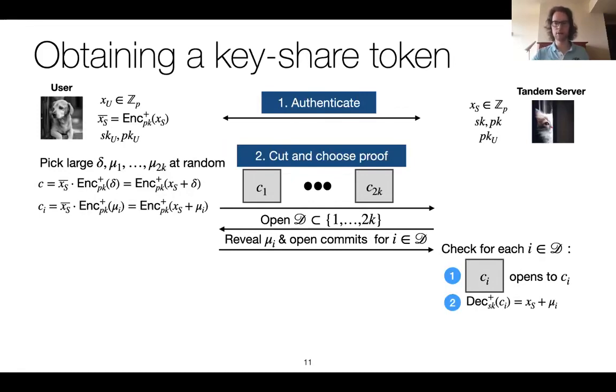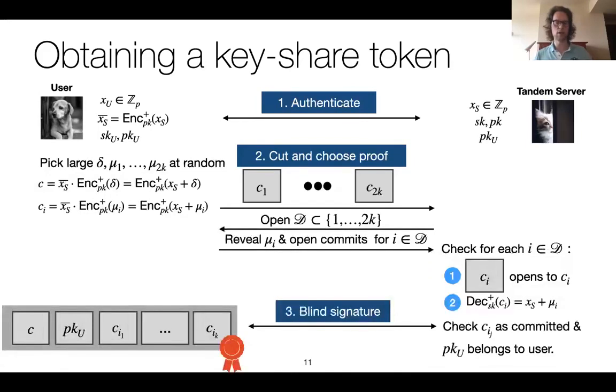Now, these remaining k values C_i, we're going to include in the key share token. So this key share token is not only going to contain the ciphertext C, which is the encryption of XS plus delta, and the public key, but it's also going to include these extra values C_i. Then the user and the Tandem server are going to run the blind signature protocol on this token. And as part of this protocol, the Tandem server is going to verify that these C_i are indeed as committed before and that the public key corresponds to it. And we'll see on the next slide why this cut-and-choose proof was actually helpful.